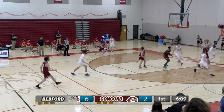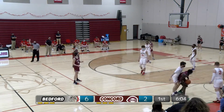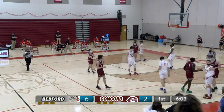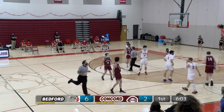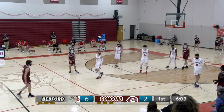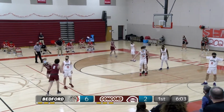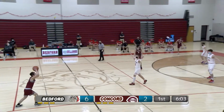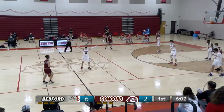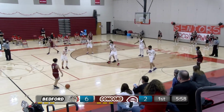He shoots a 3, but he does not connect. Nate Bankston with the offensive rebound. And they're going to call a foul here, I think, on DeLacy for reaching. DeLacy's first. So Concord side out of bounds. Yen back to Burke in the backcourt. Looks like Bedford's in a 1-3-1 zone defense here.